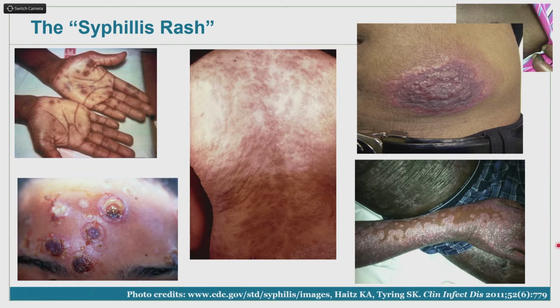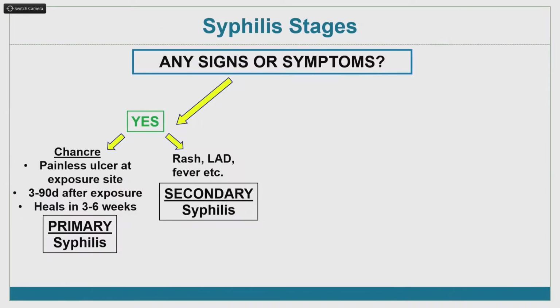And this is another patient that has secondary syphilis in the setting of late-stage AIDS, and you can see that these lesions look very psoriatic and were quite diffuse, but this patient also had secondary syphilis. So it's important to have a low threshold for any patient that comes in with skin lesions to consider syphilis in the differential diagnosis.